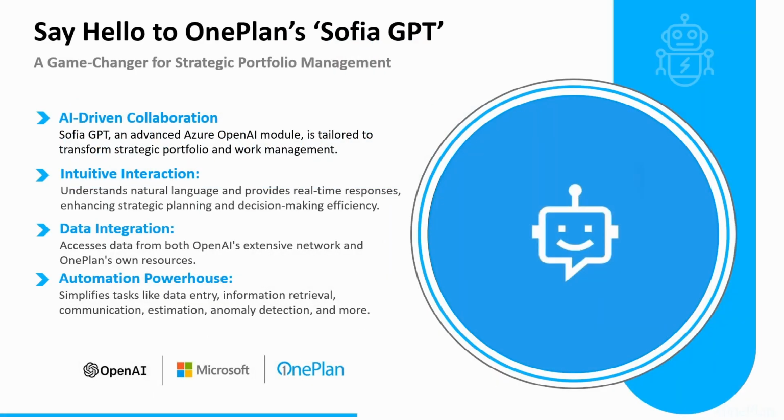So Sophia GPT is really a purpose-built AI assistant that helps with collaboration, intuitive interaction and analysis, and data integration to help you formulate plans and even report on plans, and it can actually help with things like data entry and finding anomalies. And this is purpose-built for strategic portfolio management.